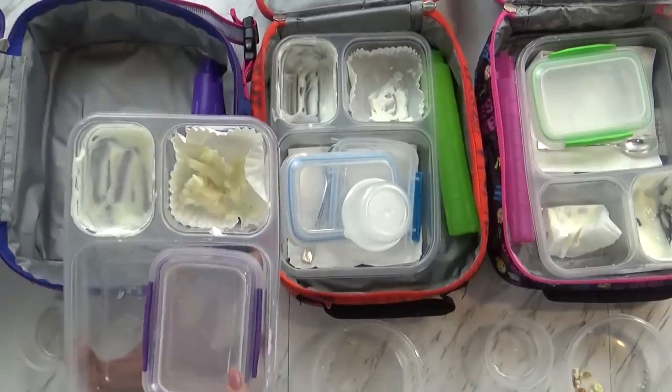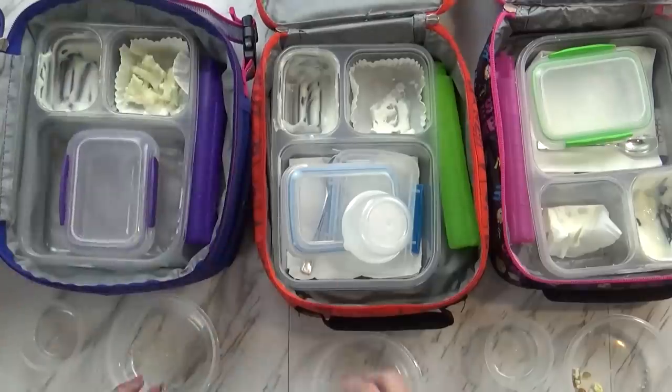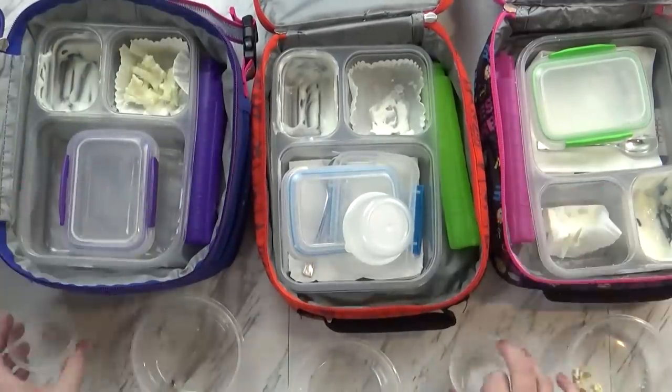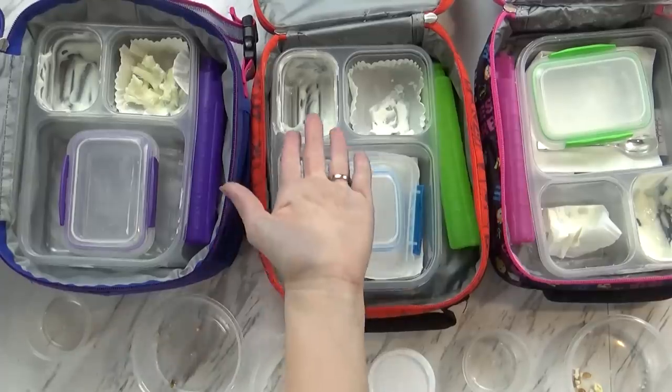So your sandwiches are gone, although I know she shared some of these with Griffin, but she ate everything else. And the popcorn's all gone, and the cookies are all gone. So, very good job today, guys. And we'll see you tomorrow.